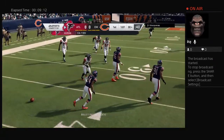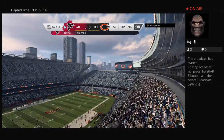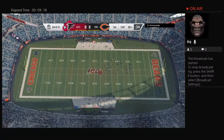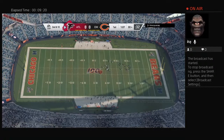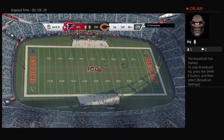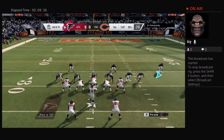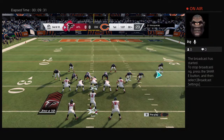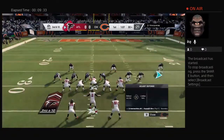Now, meanwhile, a pass that should have been intercepted, but it winds up falling incomplete. So back-to-back incompletions. 3rd down here in 10, but you're still in field goal range. And that's the thing to keep in mind. They're in field goal range. So now you don't take any unnecessary risks, but you try and find a way to get back to what you were doing earlier in the drive in order to finish this one off.